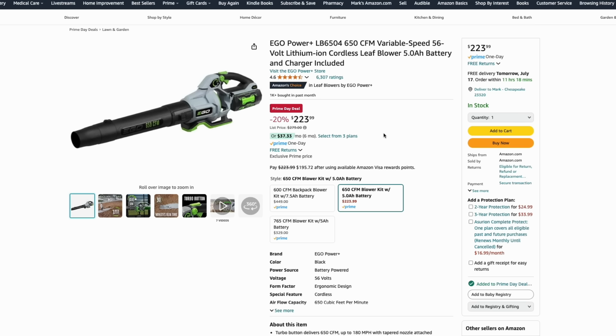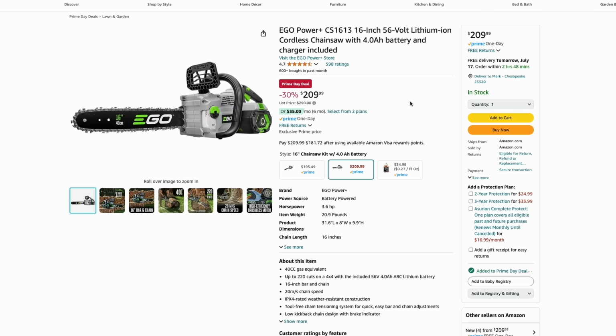EGO's having a nice sale on some of their tools, especially the ones with the battery and charger, which are notoriously very expensive. Here is their awesome leaf blower with the 5 amp hour battery and charger included for $224. They also have the chainsaw. This is your 16-inch chainsaw with a 4 amp hour battery and charger for $210.